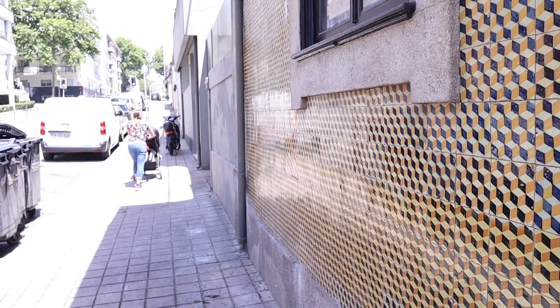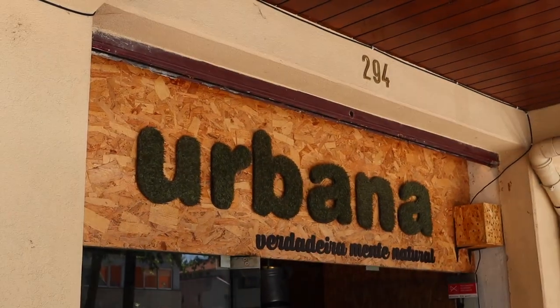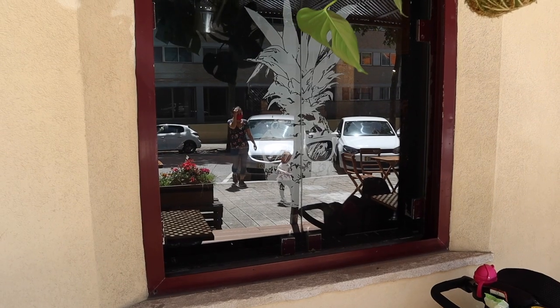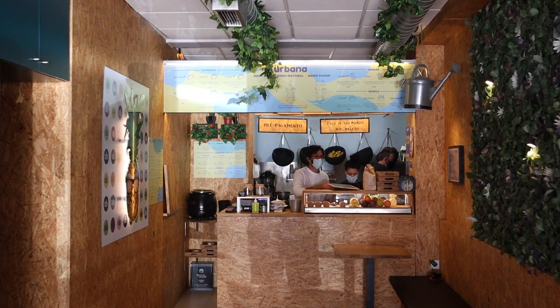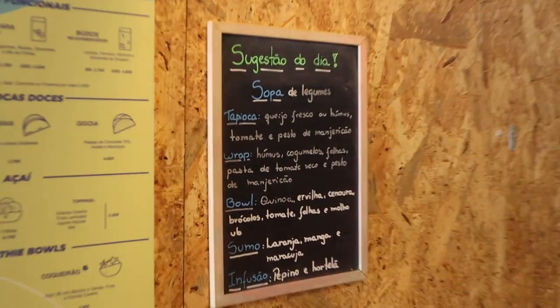Let's take a look at five different eateries to enjoy in Foz. Urbana is a bit off the main street that runs along the beach, but the healthy options and the friendly staff make it a place to grab a bite at. It has a small but shaded terrace and offers a delicious menu of the day to try.